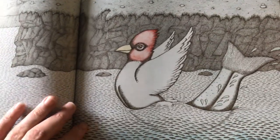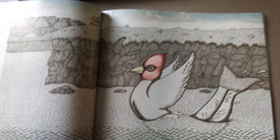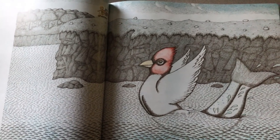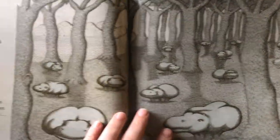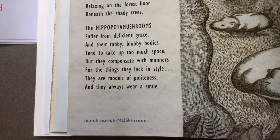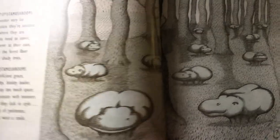So, cardinal and albacore tuna, right? Excellent. These are hippopotamus mushrooms.